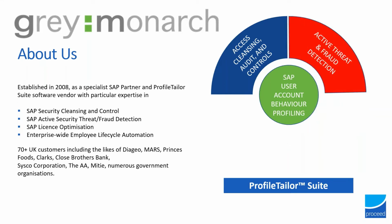Secondly, what we're talking about is actually real-time behavior profiling. So not only do we build this picture up over time, but we can directly look in real time at what accounts are doing within SAP. So we use that element to do things like active threat detection and fraud detection.